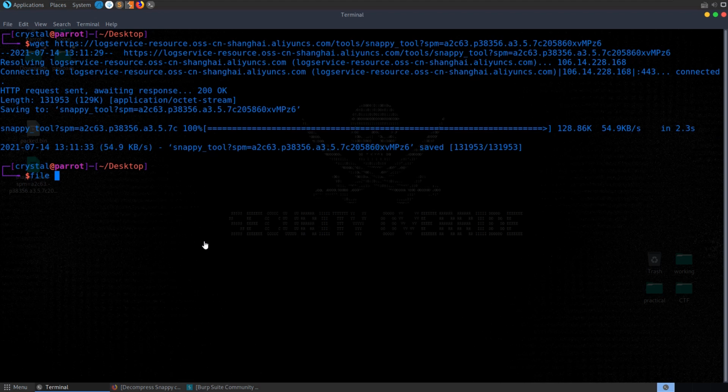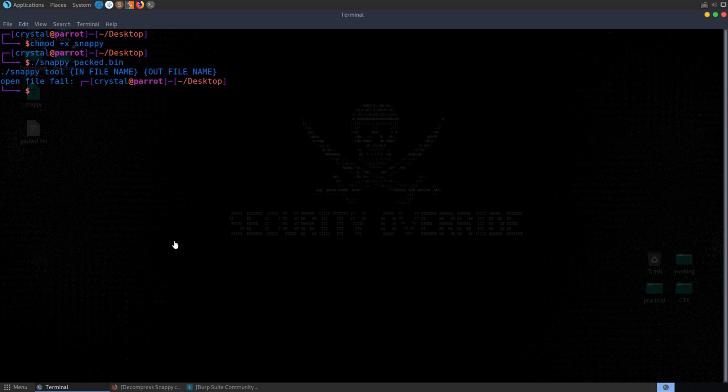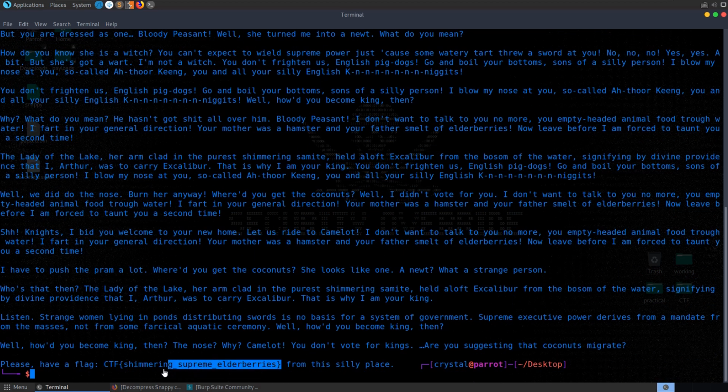We've got the file then, the snappy tool. Let's move it to a snappier name and then make it executable. Try and just pass the packed data, in file and out file. Okay, so decompressed. And then let's see if we can print that out. And then we've got our full text decompressed, and at the bottom we have our flag, which is Shimmering Supreme Elderberries.